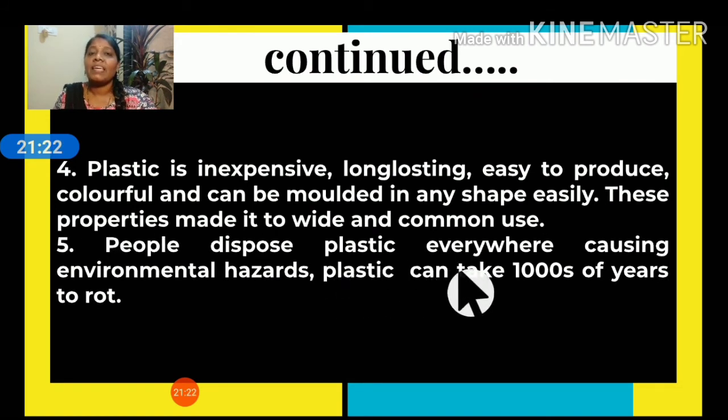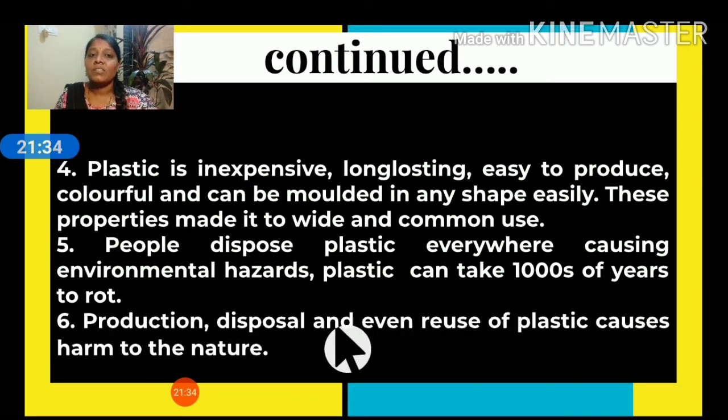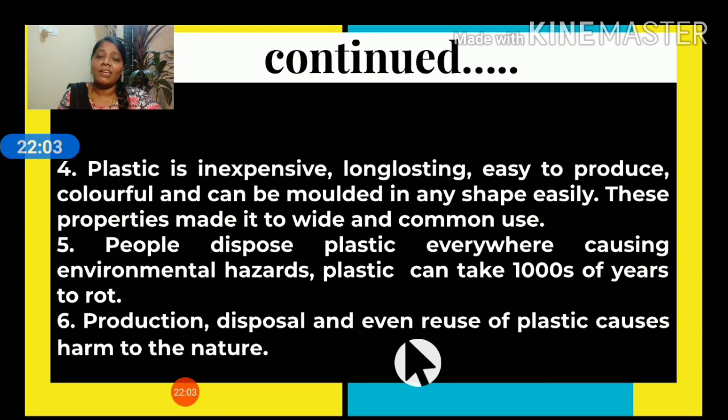People dispose of plastic everywhere, causing environmental hazards. Plastic takes thousands of years to rot. Production, disposal and even reuse of plastic cause harm to nature. As we have already discussed, the process of production, the process of disposal and even reusing plastic material is causing so much trouble, and it is so toxic to reuse this. Actually using the original product is already a problem, so how can we take it for granted for reuse? No, we cannot do that.